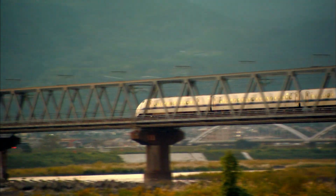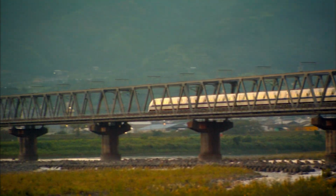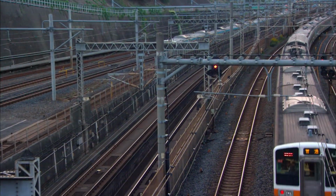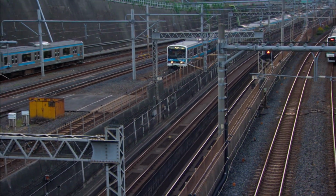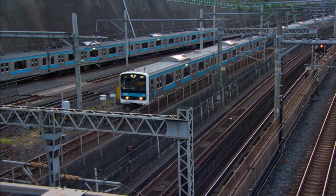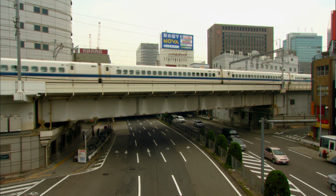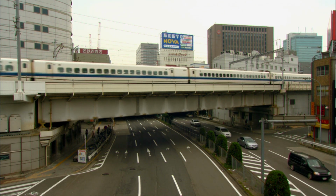Perhaps that's why Japan was the first country to build dedicated railway lines for high-speed travel. The old network of narrow-gauge lines was forced to take indirect routes from city to city, and they were slow. But the Shinkansen are standard gauge lines. They use tunnels and viaducts to go through and over obstacles rather than around them.